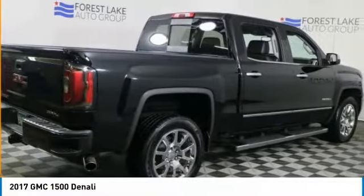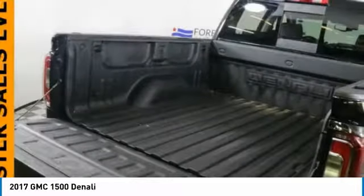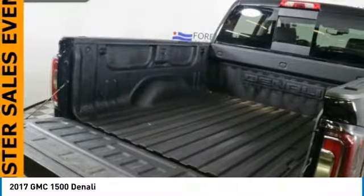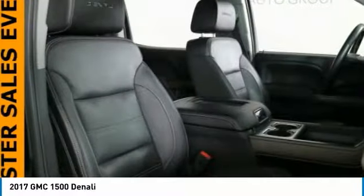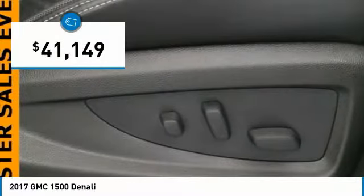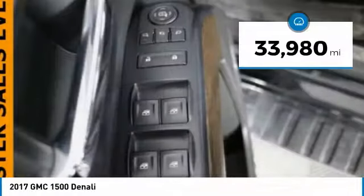Sierra 1500 now comes standard with a Vortec 6.2-liter and 5.3-liter V8 engine and an electronically controlled 6-speed automatic transmission that combines high max hauling capability with precise control and is priced below $45,000. This vehicle has less than 35,000 miles.